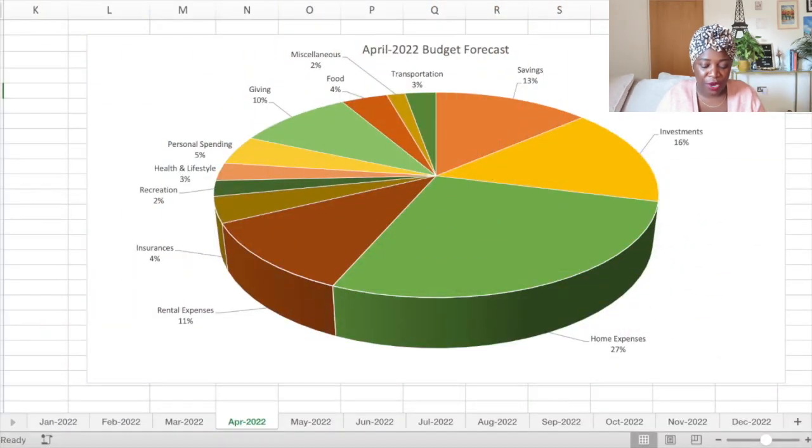Then if we move to rental expenses, so I have a rental property, I make obviously rental income, and I budget using my normal budget every expense related to my rental property. So that will be 11% of the total income. 4% for my insurance, so my income protection, life insurance and all of that. Recreation, so things like Disney Plus, Netflix, Spotify, all of that.